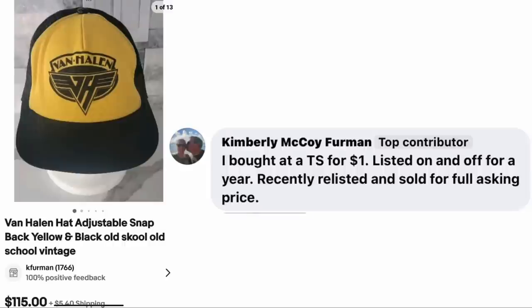Kimberly McCoy Furman, I bought at a thrift store for $1, listed on and off for a year, recently relisted and sold for full asking price. This is a fun Van Halen hat, adjustable, snapback, yellow and black, old school vintage. $1 sold for $115.